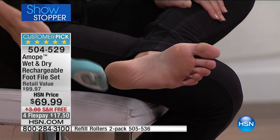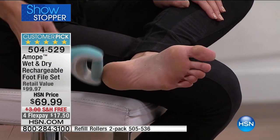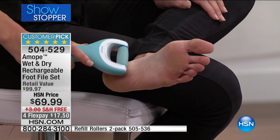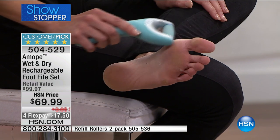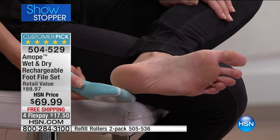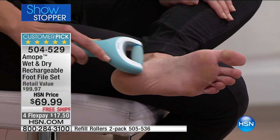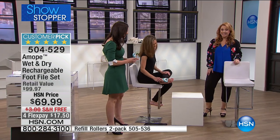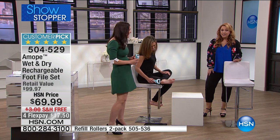This is so easy to use. This rotating roller head does all of the work for you. It's got a nice even feel to it. You can see she's using it, and it's shaped to the shape of her foot. And it feels good too. Honestly, it feels really good.